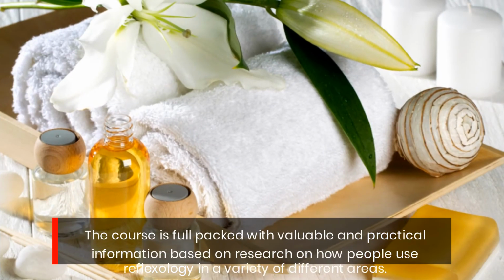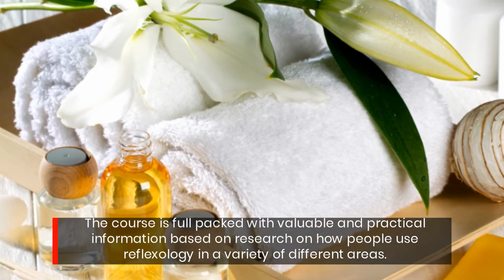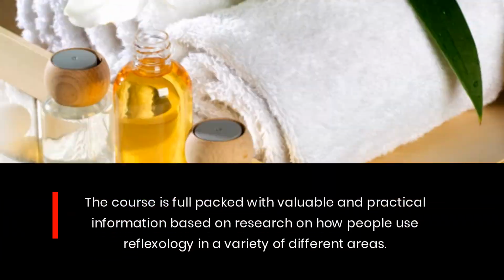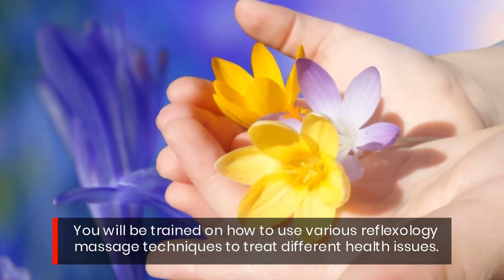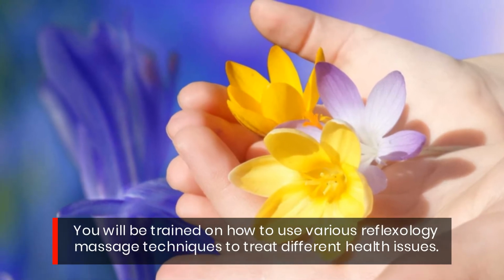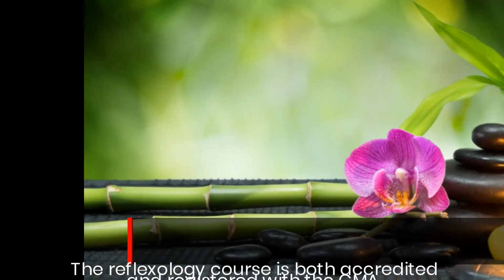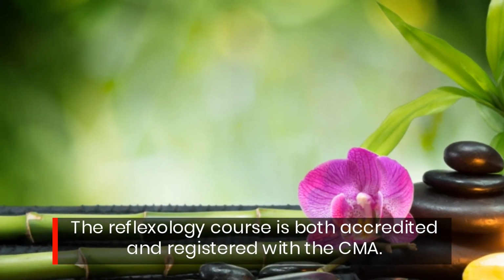The course is jam-packed with valuable and practical information based on research on how people use reflexology in a variety of different areas. You will be trained on how to use various reflexology massage techniques to treat different health issues. The reflexology course is both accredited and registered with the CMA.